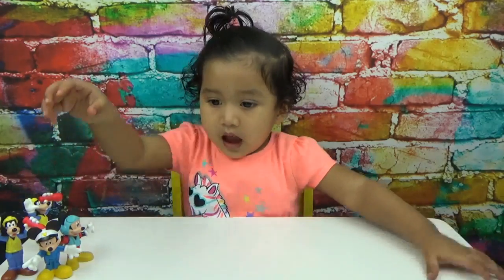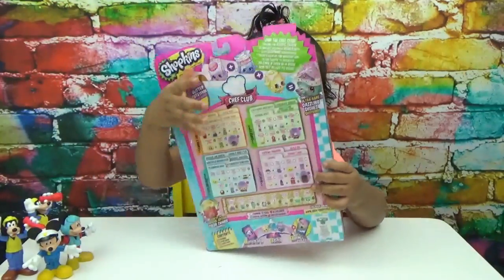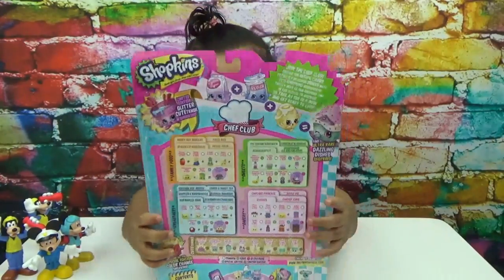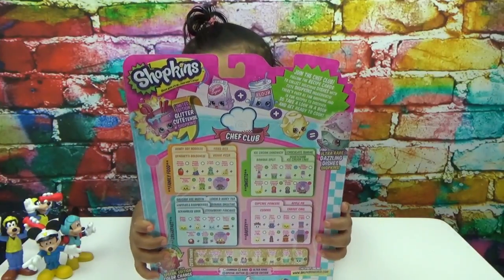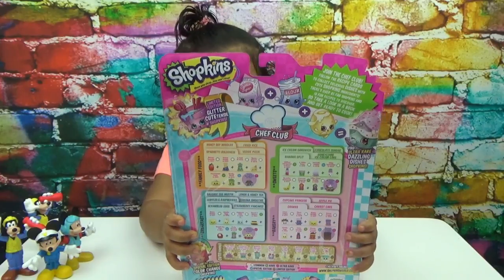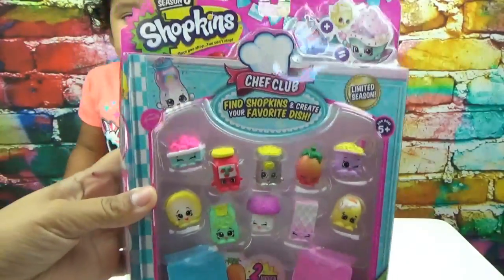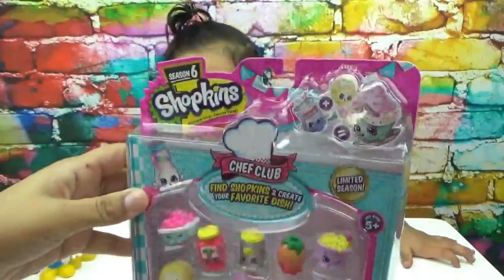All right. The next thing that Makenzie got in our trip to Walmart today, which she picked out, are Shopkins. And she calls them hee-hee-hees. That's because she likes Cookie Swirl C, the YouTuber. She always has Shopkins. So we have some Season 6 Chef Club Shopkins. We're gonna open those up for you.